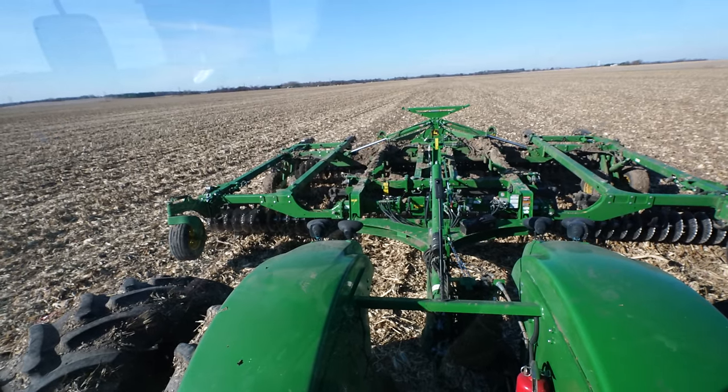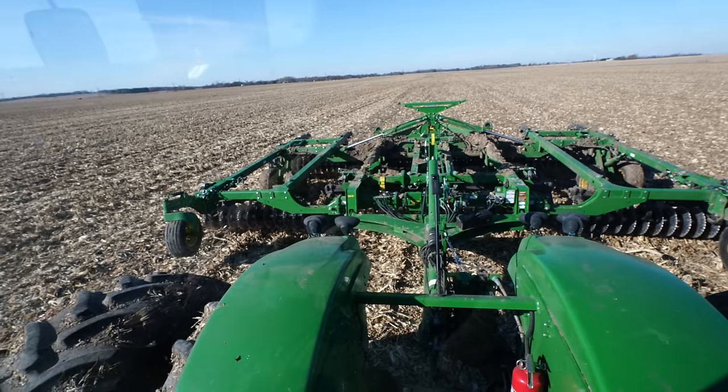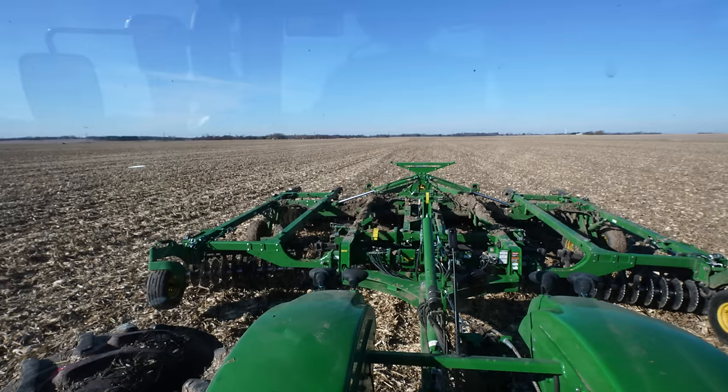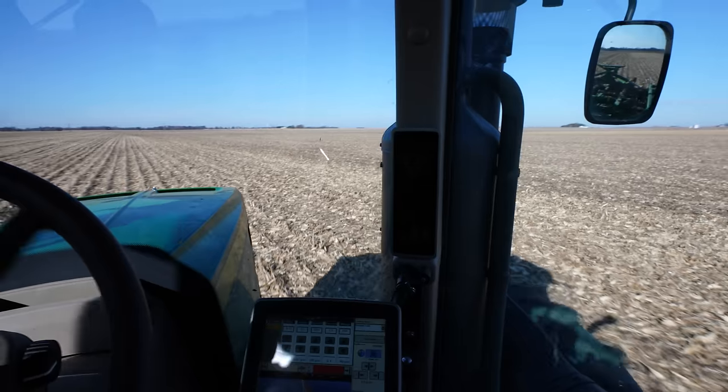Really straight blades are a true vertical till. We are running a very aggressive gang angle, which equates to more of a disking than a vertical tillage. We're not here to get caught up in semantics. We're here to turn some earth. Okay, let's do this.